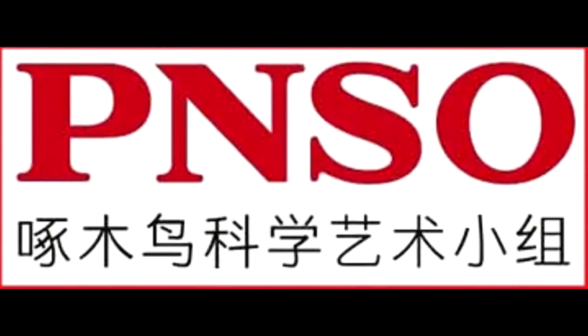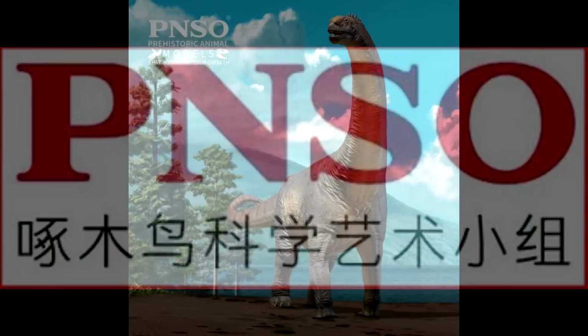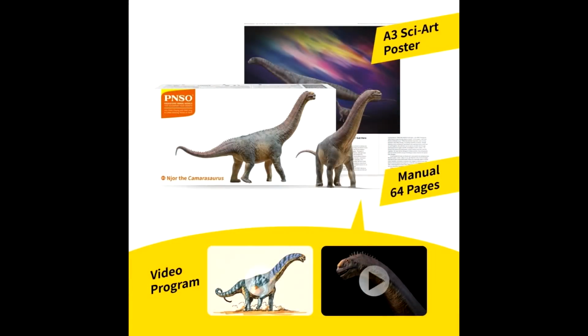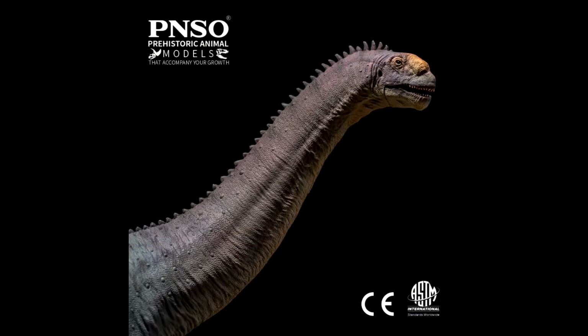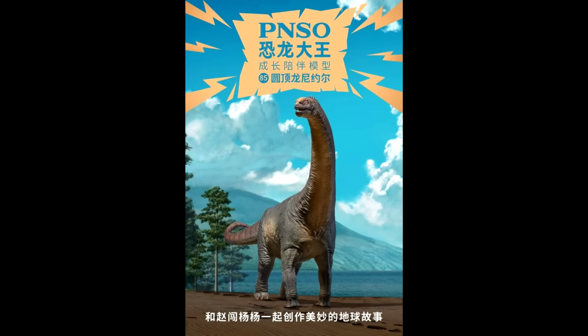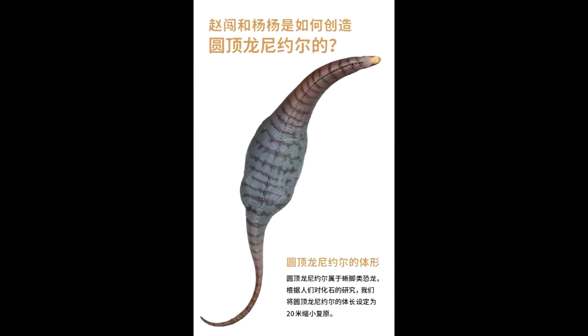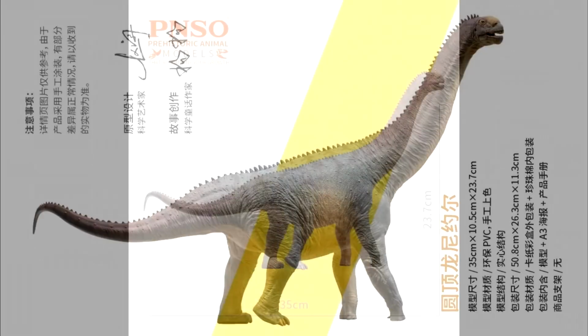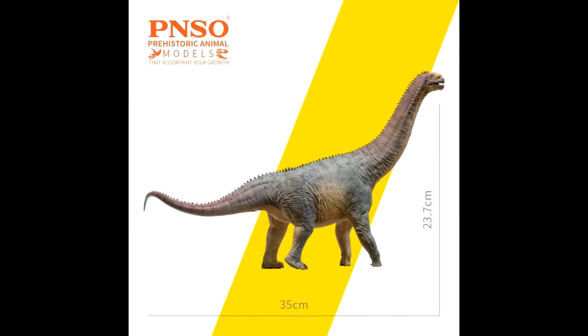Also, as far as PNSO goes, they have a brand new figure out, and wouldn't you guess, it's a Camarasaurus. Who saw that coming? Because I certainly did not, but it looks awesome. Definitely a gorgeous Camarasaurus, and as I had mentioned a few times recently on the channel, especially in the How Long Good Camarasaurus review, I am a huge fan of this sauropod. It was always one of my favorites, if not, I would say my favorite sauropod growing up. So to have now quite a few different options out on the market is really exciting, but this one as well, I believe, is available for purchase already.